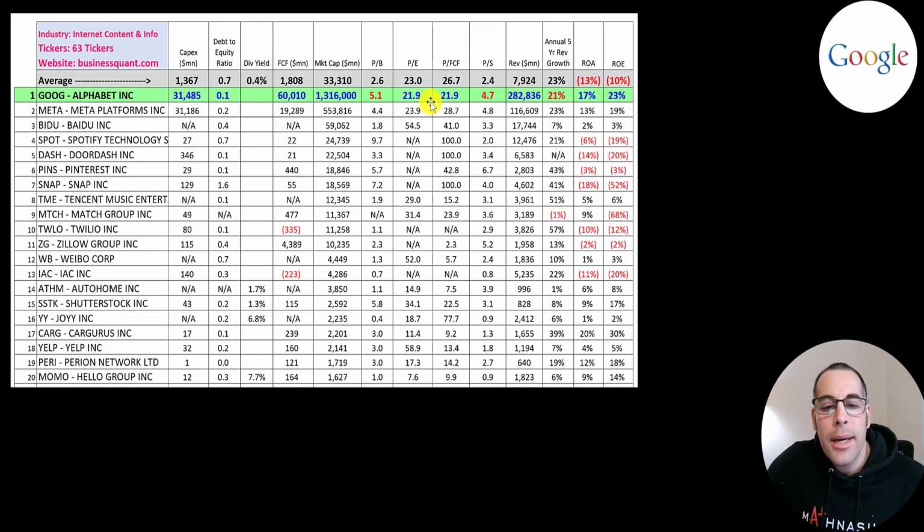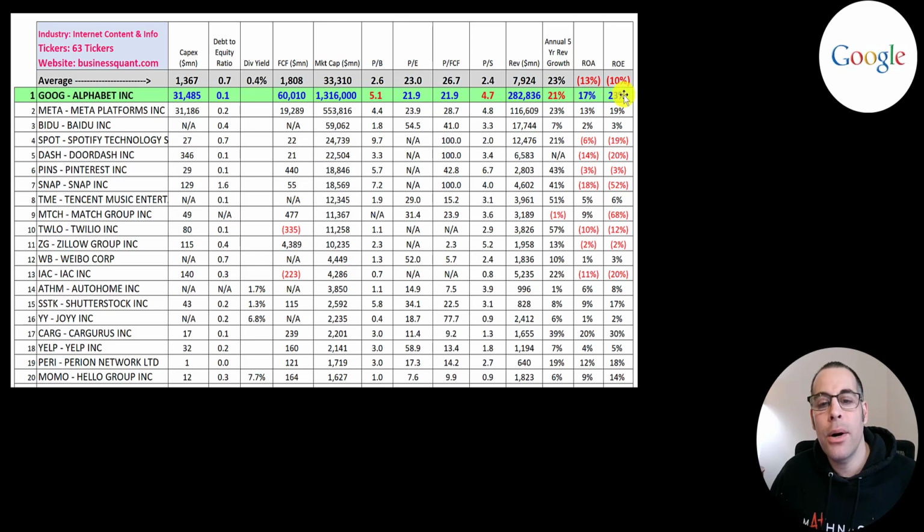A reason the stock has been coming down is they're not growing as much as they used to be. Their 5-year annual revenue growth rate is 21%. But when your revenue is $280 billion, it's hard to grow at big percentages. And they have a really good ROA and ROE.